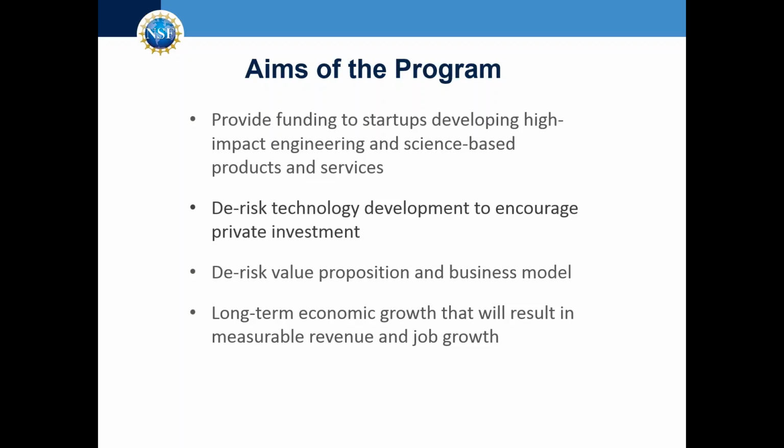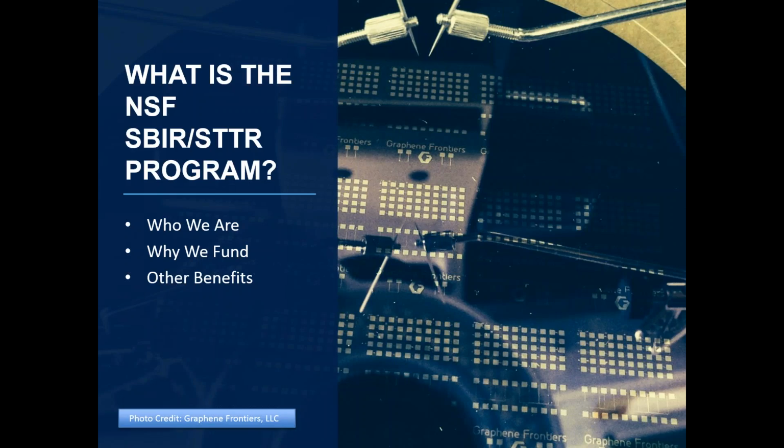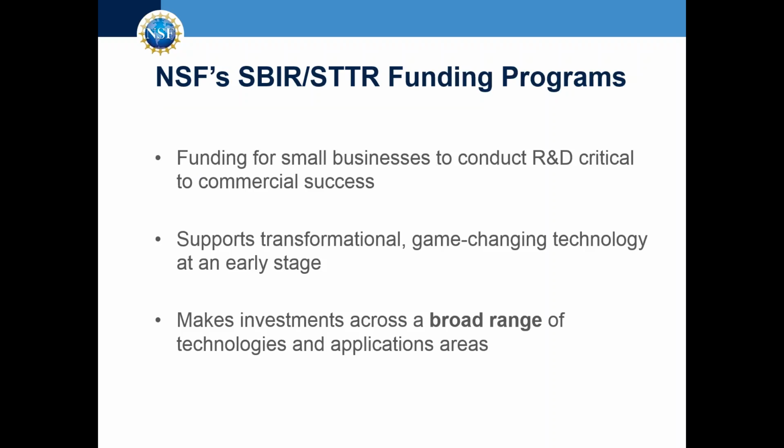So again, we are funding small businesses to conduct R&D that is critical to commercial success. So not fundamental or basic research, but something that really is on a commercial path. We like to support transformational and game-changing technology at an early stage. So again, as I started off, I said we like to be the first money in, and we want to fund at that very early stage of development.